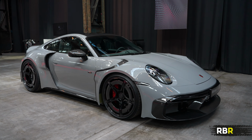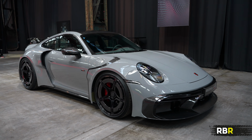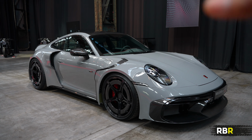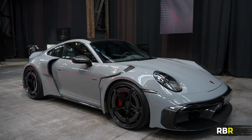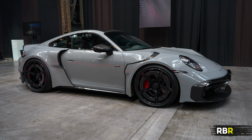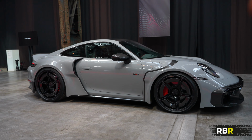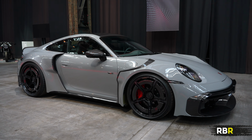Now, in terms of the whole body itself, the only things that remain, as I said, from the standard car are the bonnet and the doors and basically the roof. That is it. Everything else is unique to this Widestar Brabus kit. That's a lot of carbon fibre and it's a lot of unique bodywork, and it's why this car costs northward of €500,000, but there's only 25 of them being made, and I suspect by this point they're all going to be sold out because this is absolutely stunning.